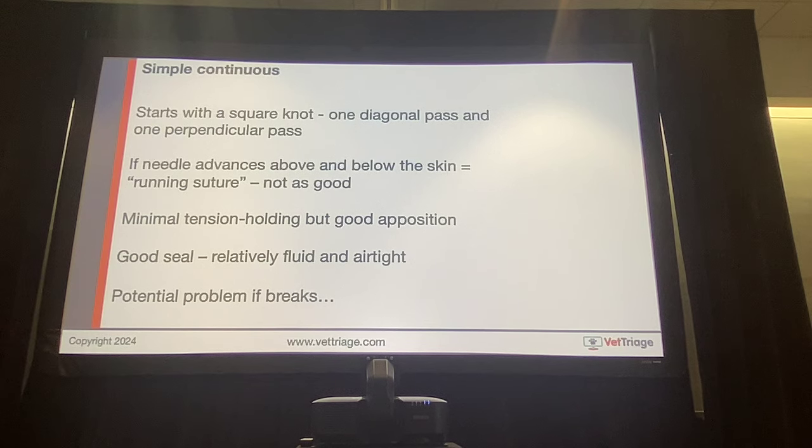Okay, simple continuous. So this starts with a square knot, one diagonal pass, and one perpendicular pass. We'll go over it. If the needle advances above and below the skin, it becomes a running suture, which is not as good. Minimal tension holding, but good apposition. So this is not a type of pattern you're going to use for high tension areas, but it does oppose the skin nicely. Provides a good seal, fluid and airtight.